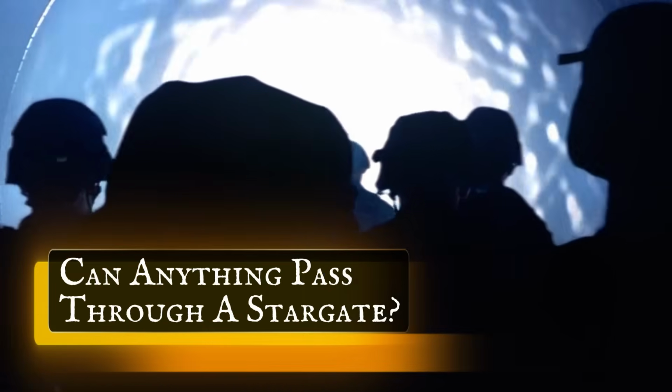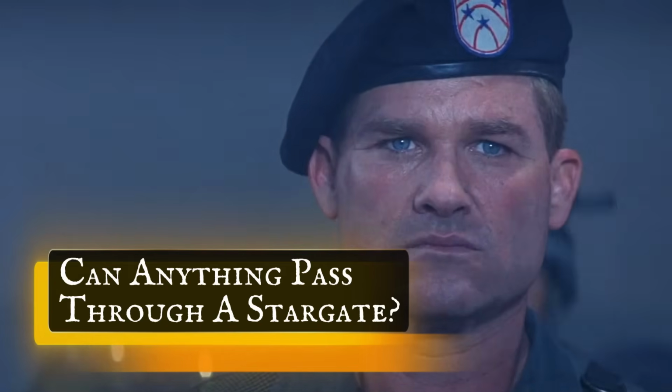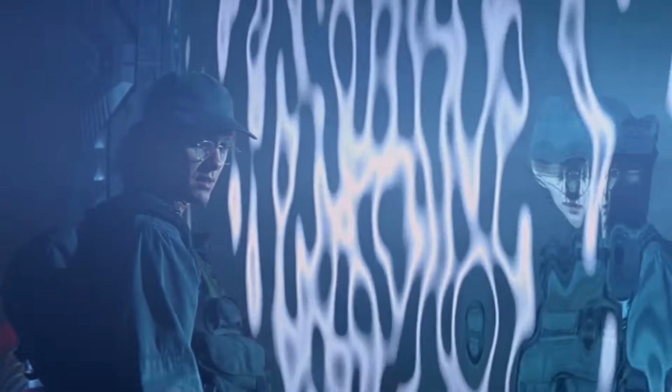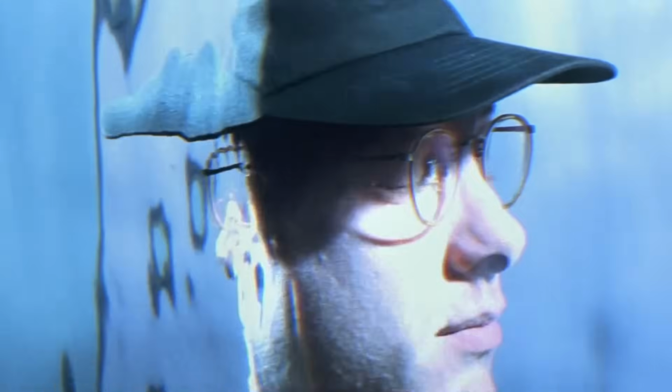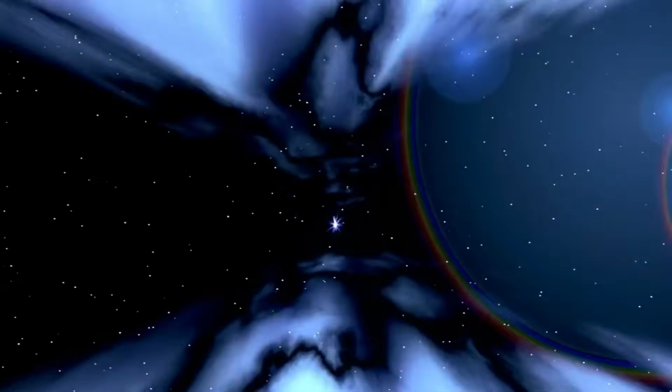Can anything pass through a Stargate? So, can just anything make it through a Stargate? Not exactly. The gate does not work like a regular door, where you can just walk through. When you step into an active wormhole, the Stargate actually breaks you down at a subatomic level, like we already discussed, and then sends you across space to be reassembled on the other side.